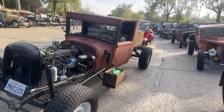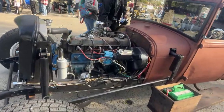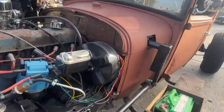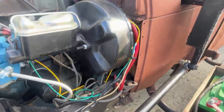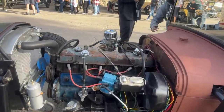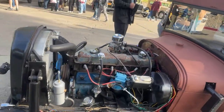Here's what we call a rat rod. This is much bigger than a Model A frame. So this car has been cut to go over. We call that channeling. Go over this bigger frame. It's got this long straight six motor in there. Looks like a Ford 200-inch straight six.